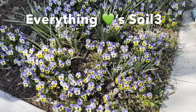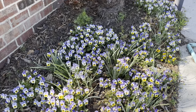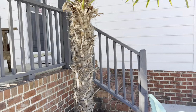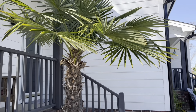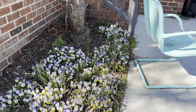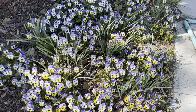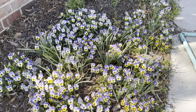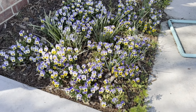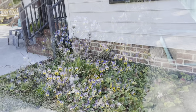I will say this little pocket of non-natives, lots of violas and onions, and of course a trachycarpus that I planted about 12 years ago. This bed really is looking quite nice. This is filled with soil cube, hence the really vigorous growth of all the plants. There's a big difference between growing in lean soil and growing in the soil I'm used to.